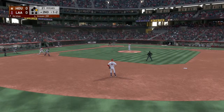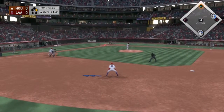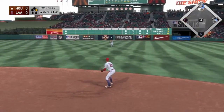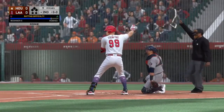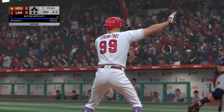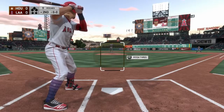There's a runner on first with nobody out. And we missed that. And here we are. This is our first time up. We are the number 4 hitter today. It is 0-0. Nobody on and nobody out.